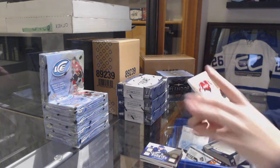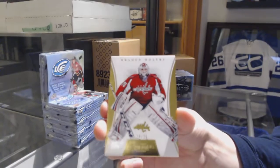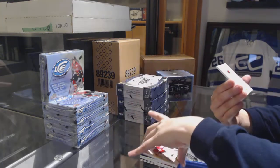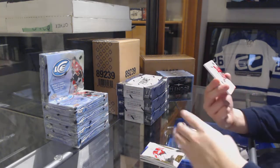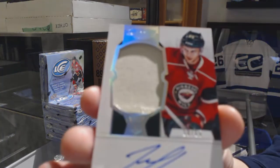We've got a gold base, number 25 for the Washington Capitals, Braden Holtby. And for the Minnesota Wild, rookie patch auto rainbow, number 65, Tyler Kuma.